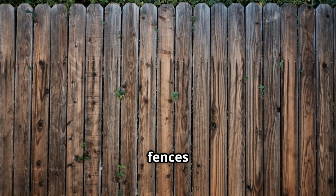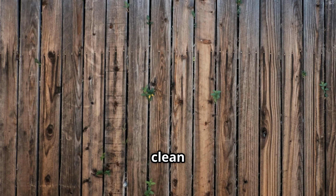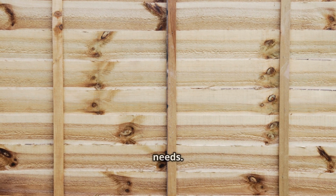Wooden fences come in many styles. From classic picket fences to more modern horizontal slat designs, there is a wooden fence style to suit every taste. You can opt for a traditional look with a white picket fence or go for a more contemporary design with sleek, clean lines. The versatility of wood allows for endless possibilities, so you can create a fence that perfectly complements your home and landscape. You can choose a style that fits your taste and needs.